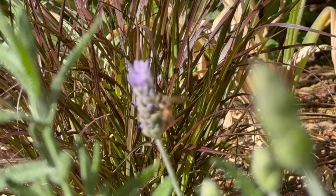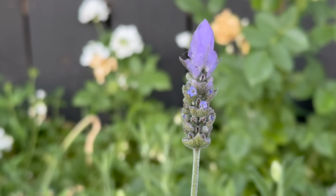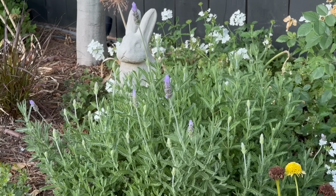Zones 7 through 9, full sun, and you want to put it in well draining soil. This is another plant that does not like to be sitting in wet feet. It doesn't want to sit in a ton of moisture, and it wants to cook in the sun. If you need something that can handle hot afternoon sun, lavender is it. I really prefer smaller, more compact plants because I am on a smaller property.